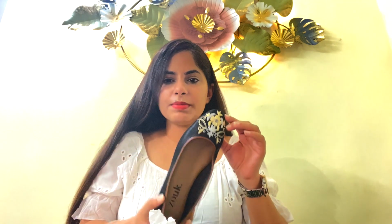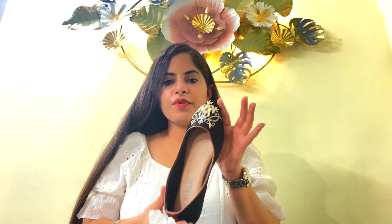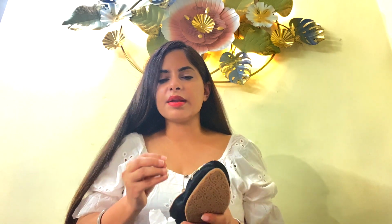Aap isko kisi ke saath bhi pehen sakte hain, aap formally bhi pehen sakte hain and aap casually bhi pehen sakte hain. Wow, this is so beautiful belly and I must say this is for $11.99 and I really love it. Really, really love these bellies. This has so nice cushioned, you know, iske andar itna soft cushion hai. The sole is so soft that you can wear it all day long. Aap isko kahin pe bhi pehen ke saath ja sakte ho and wow, really wow.